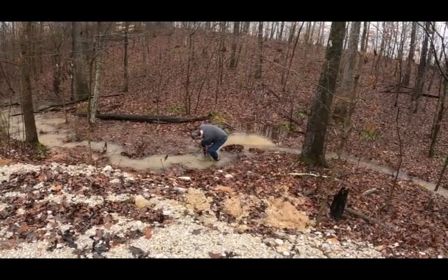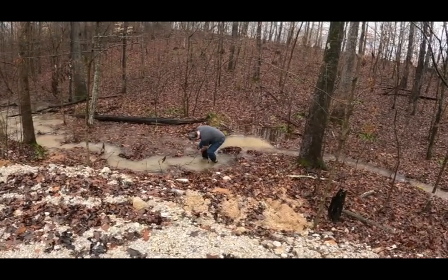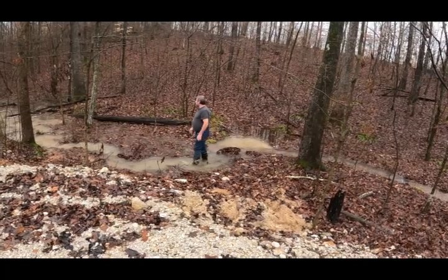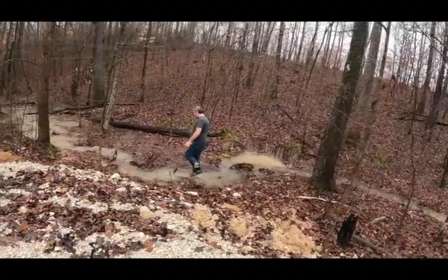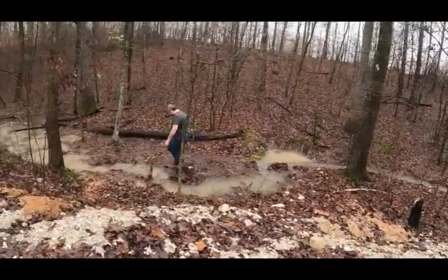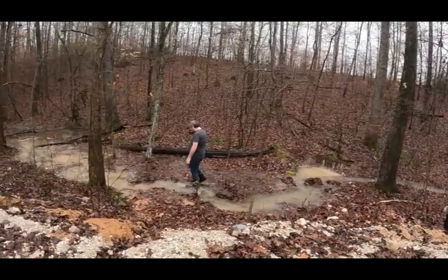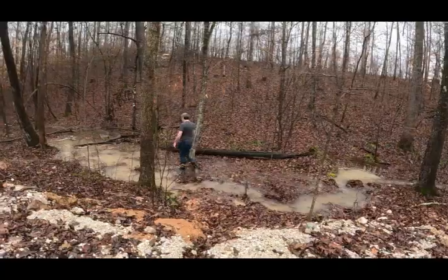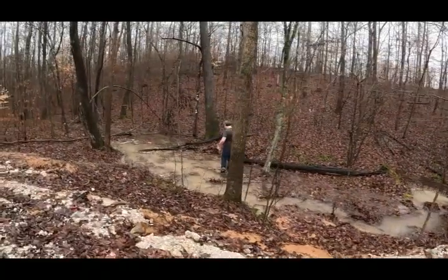And I guess this pair of jeans is done. Well, once they dry, you can brush it off. Yeah. It's not too bad. I think I'm going to rescue Piggy. Piggy's about to go over the weir.